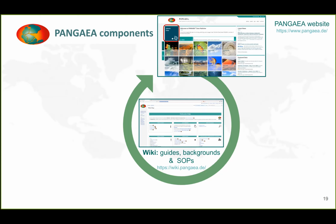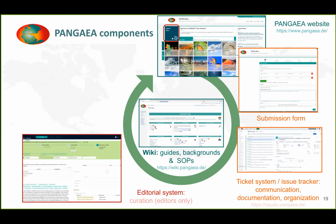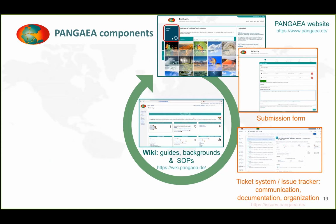Because we want to start a data publication. We are talking about data publications right now. So this will lead us to the form that is used to gather all required information during a data submission. After it's completed, a so-called submission ticket is created in our Jira issue tracker. It's used for the communication with the authors and the documentation of that communication and the operational progress of the submission process. It helps us a lot to organize and keep track of the many submissions that we work on contemporarily. That can be around 300 and more at times.